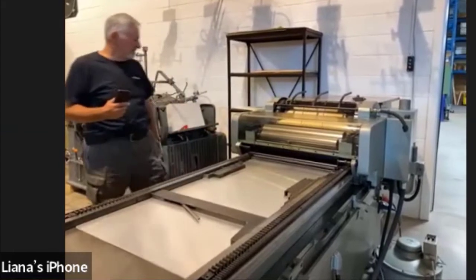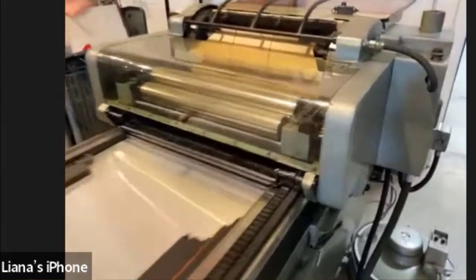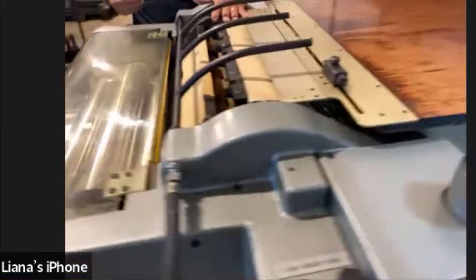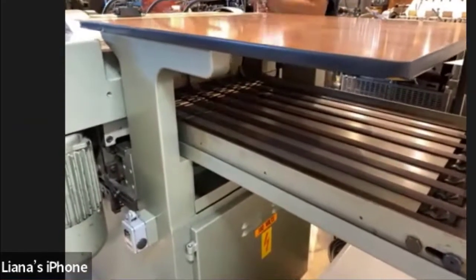which is really nice to have. I mean, it's pretty well got everything. It's a fully automatic machine. It'll actually take the sheet off of the drum and deliver it onto the belts under here so that you don't even have to worry about taking the sheet off. All you have to do is feed the sheet.